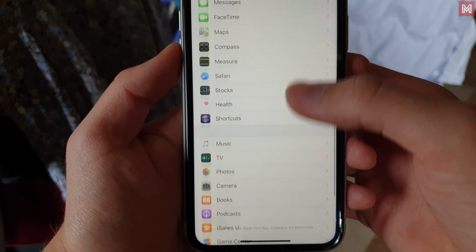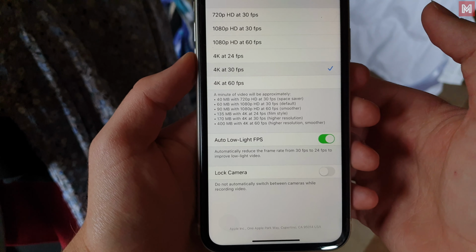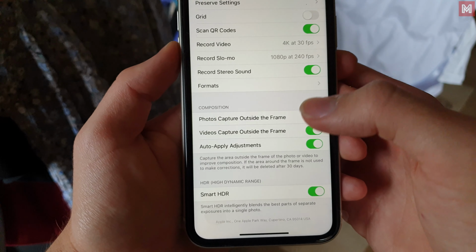And the iPhone was set just like that. Not a whole lot I can change, although I decided to record with the more efficient HEVC codec.